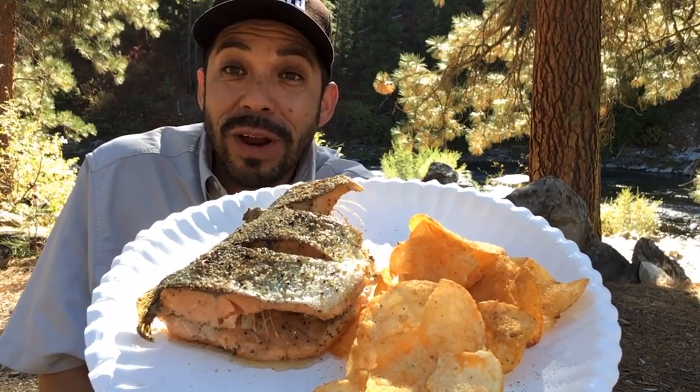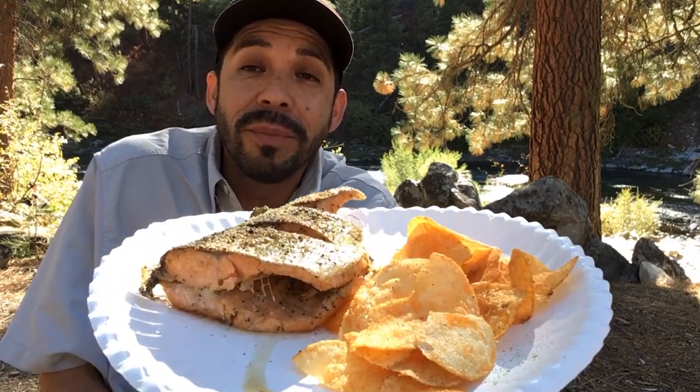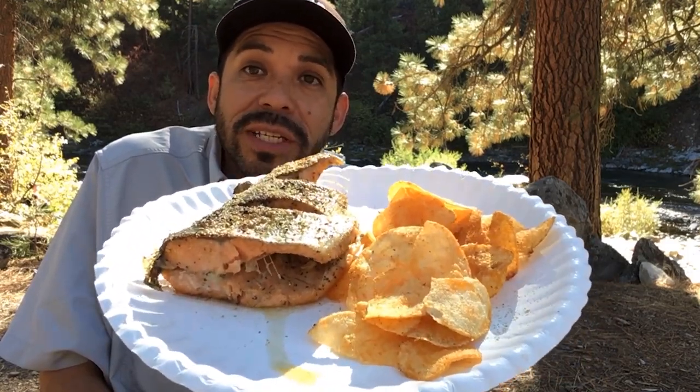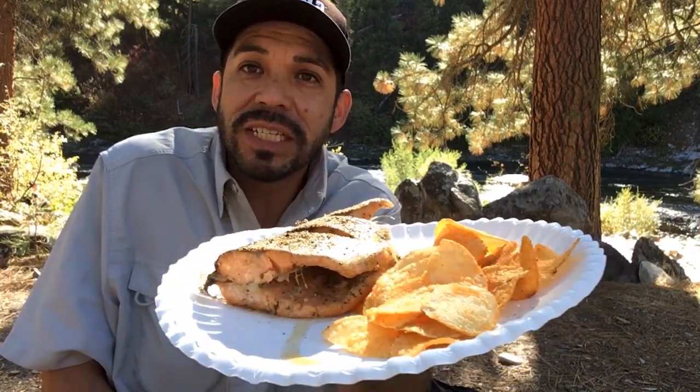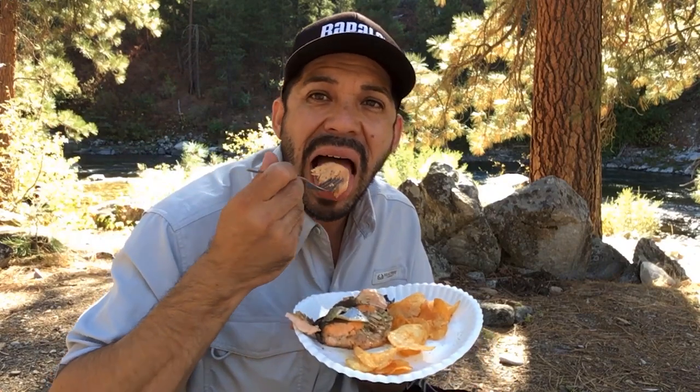There you go, there you have it. Fresh fish from the river. Rainbow trout cooked in oil with some Cavenders all-purpose Greek seasoning and some barbecue chips. Easy. Let's give it a taste. This meat is pink compared to stock rainbow trout. Look at that. Fresh pink native rainbow trout. When I was cooking it, I could smell the difference of that rainbow trout being a native than a stock trout. But here we go, some Cavender seasoning.